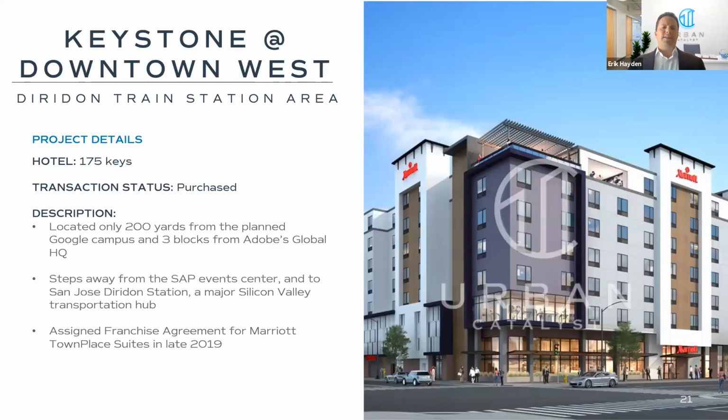Our next project is the Keystone Hotel at Downtown West. This is the Marriott TownePlace Suites I talked about. We signed our franchise agreement with Marriott at the end of last year. We've done 3 of these projects in our career in Silicon Valley, so we have a lot of experience with the extended stay format. And for those of you that aren't familiar with what an extended stay business hotel is, typically it's for long-term stays for business travelers.